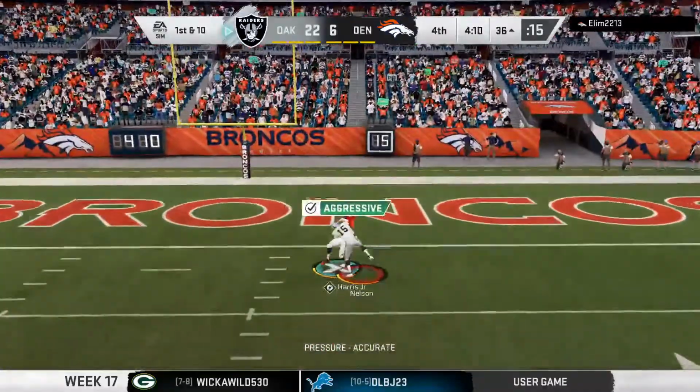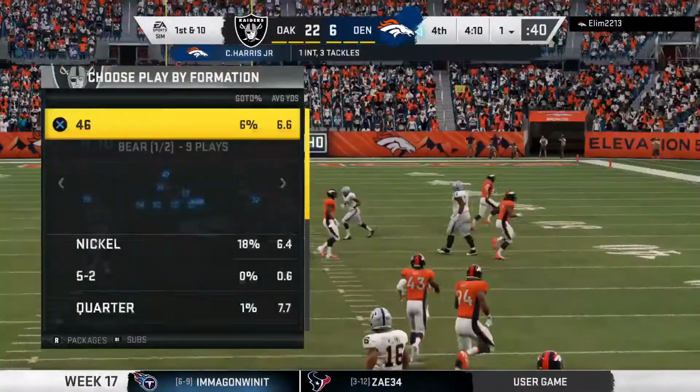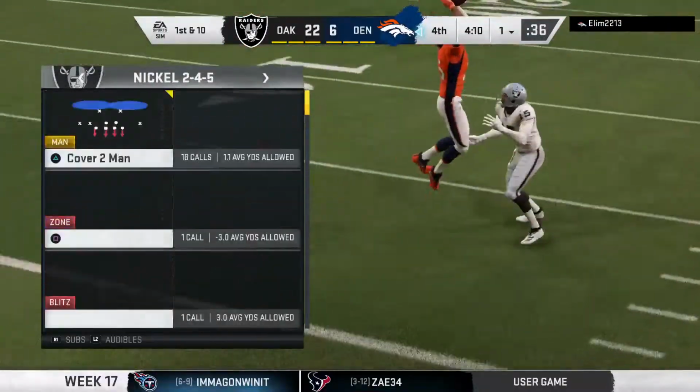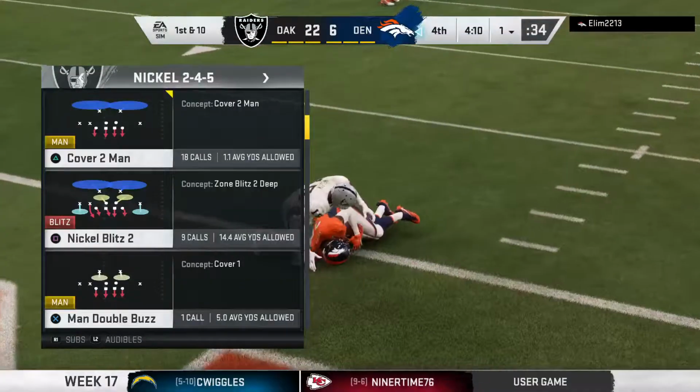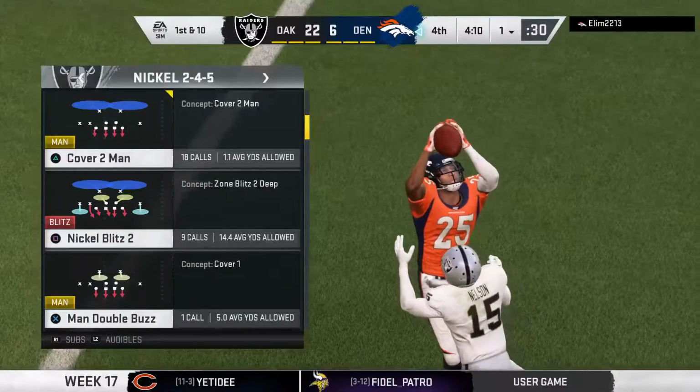He's going to fire one deep and intercepted. Maybe the turning point they need. It's Chris Harris with a pick. And a big turnover there as his guys will get the football back. The Broncos take over 1st and 10 at their own 1-yard line.